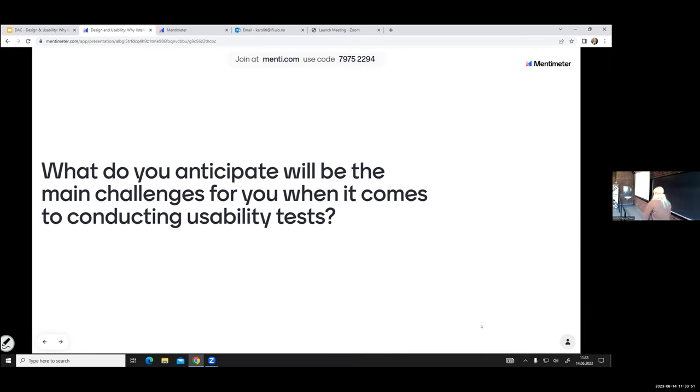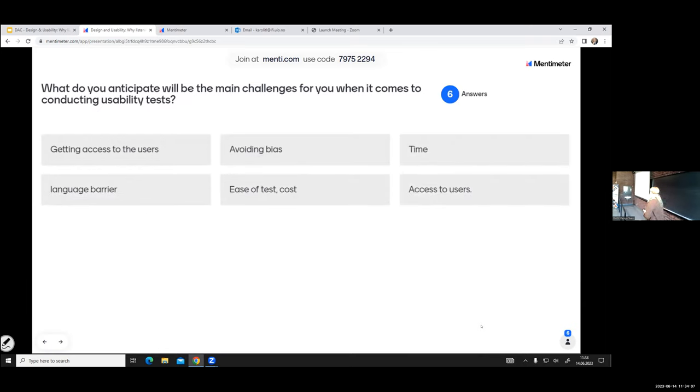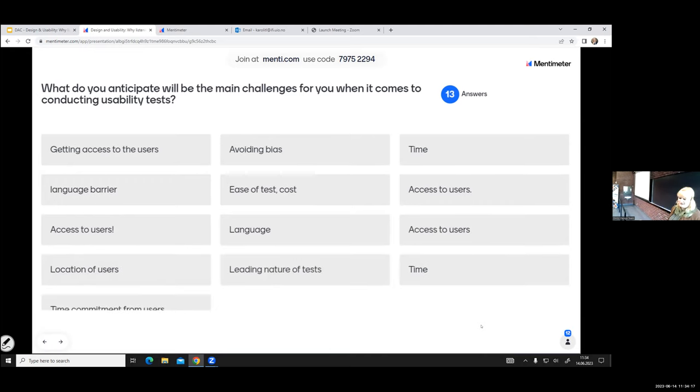All right, so now to lead into the next session, what do you anticipate would be your main challenge if you were to conduct usability tests? We can say also user research in general, but again, we've been focusing a lot on our usability test work and what we've done so far there. So yeah, language, again, we saw that in Sri Lanka, but we luckily had Pamud as an amazing translator. Access to users. Avoiding bias, like the leading questions we were talking about. Time is always an issue, maybe you have a very short term project and you need to get it set up as soon as possible.